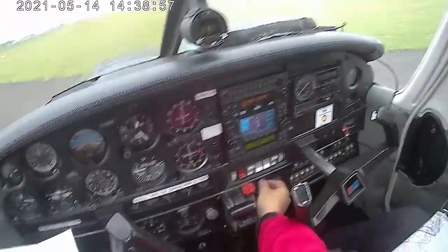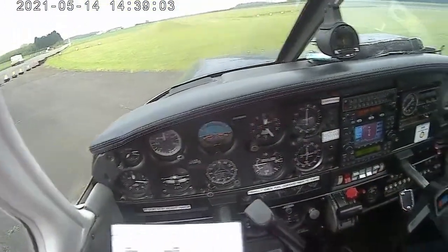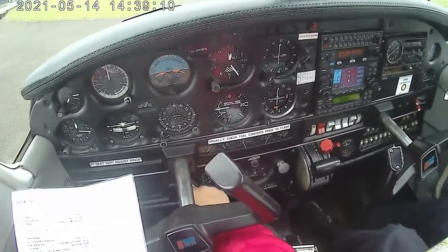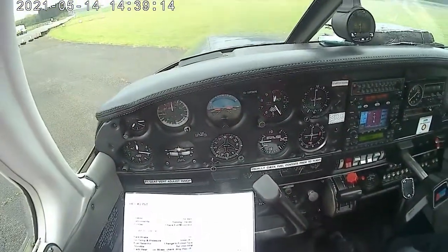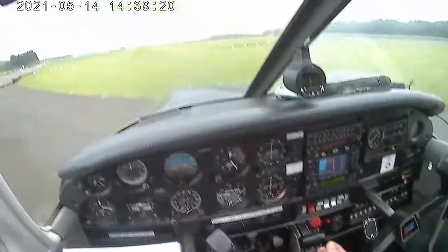Carb heat check. Small reduction, yes. No rough running and recovery. Okay. So, magnetos check. Small reduction. Yes, recovery. Right, that's the way to go. Same small reduction. Ammeter charging, suction works, idle check.